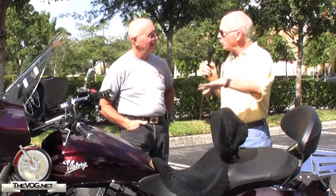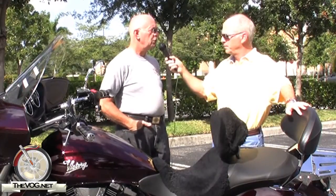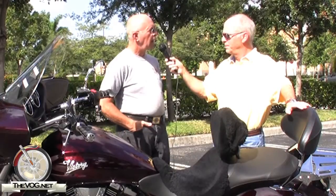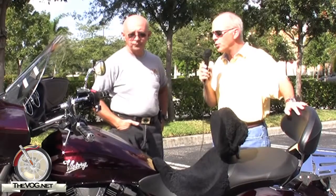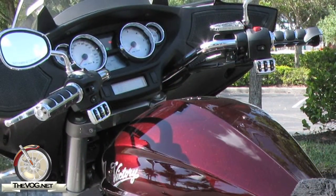But before you put it on, do you think that the sheepskin really does make that big of a difference? I think it makes a huge difference. It keeps you cooler in the summertime, and it keeps you warmer in the winter. Now, I notice you've done some changes here to the grips and the bars. The bars are stock, but not for long.